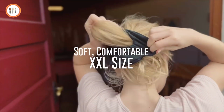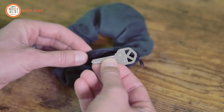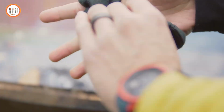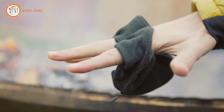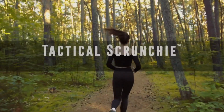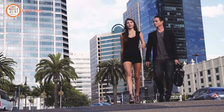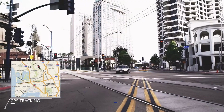Its XXL size accommodates all hair types, and the hidden sewn pocket discreetly stores small essentials, making it a covert everyday carry multi-tool. Designed for unpredictable lifestyles, the Tactical Scrunchie transitions seamlessly from professional attire to rugged adventures. With aramid fibers for superior heat resistance and strength, this lightweight scrunchie keeps your hair controlled while providing unmatched versatility for the modern warrior. Protecting your privacy, security, and health in an increasingly connected world is essential.